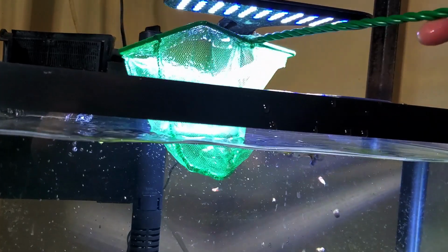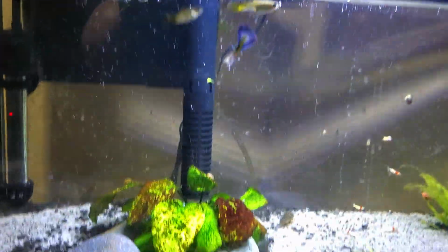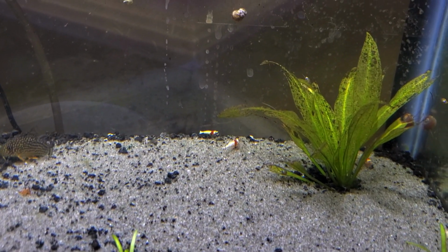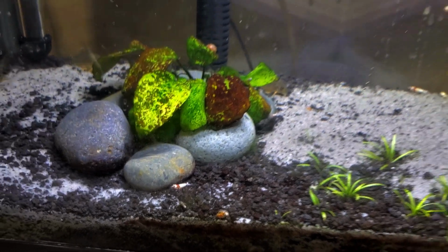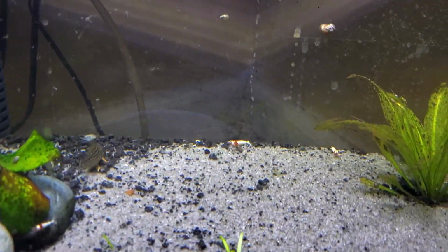Alright, here we go. There they go. All 8 into the tank. I didn't even count them, but I'm sure it was 8. Look at those guys. They are definitely going to stand out here. They would stand out a lot better on black gravel, but there is some black gravel in here. You can see one of them right there, so whenever they get up in this general area, they'll be easier to see, but still, they're going to look really nice in here.